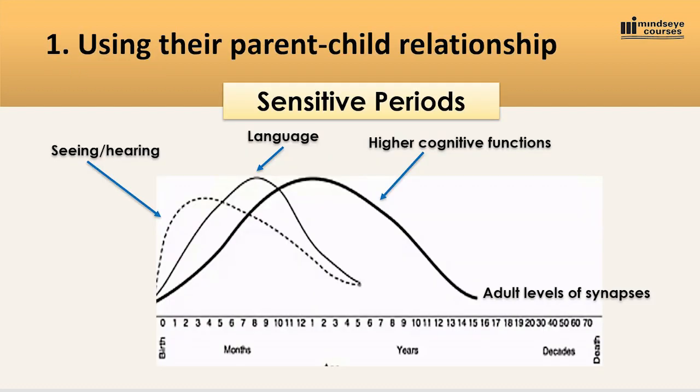Here is a pictorial description of it. Their abilities come on stream in a predictable, age-linked manner. As a parent, you can engage with your child to empower their learning and bring out their best at each of these predictable, age-linked processes.